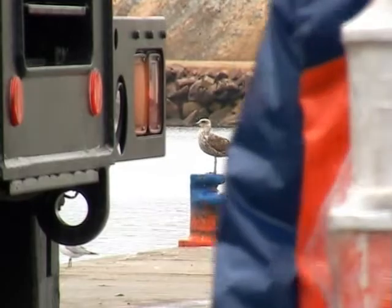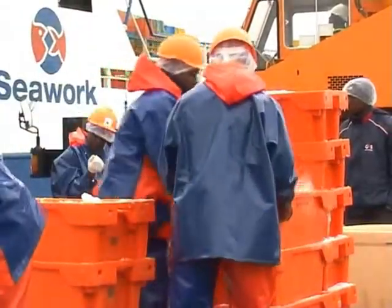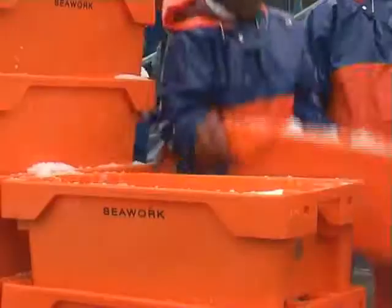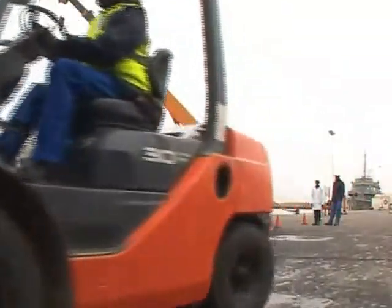Fresh hake, kept on ice, are discharged from the vessels and go straight to the chillers, where they are sorted into various grades and are then ready to be filleted. In this way, the cold chain is maintained throughout the discharge process.